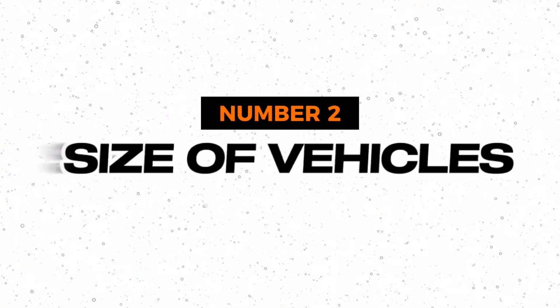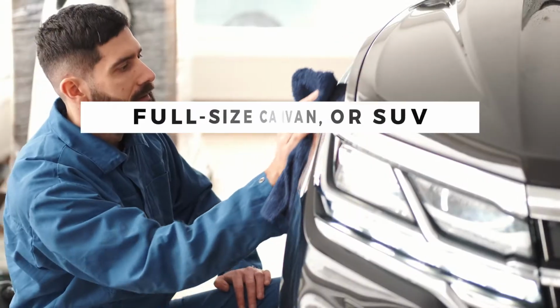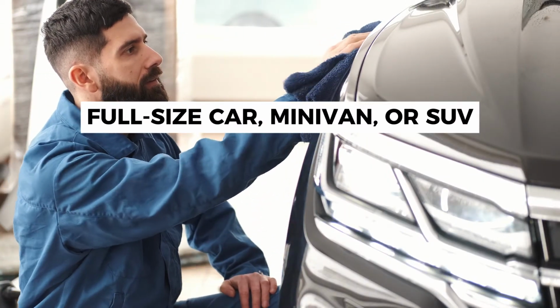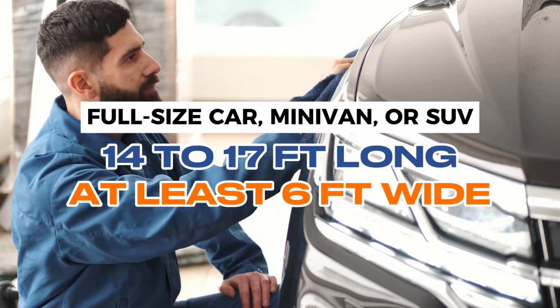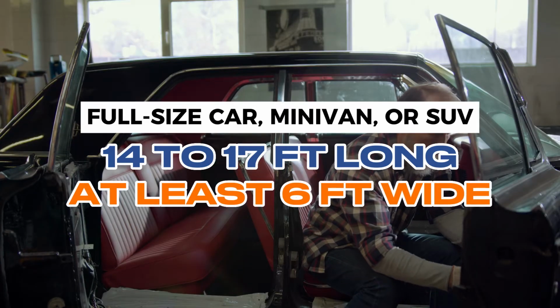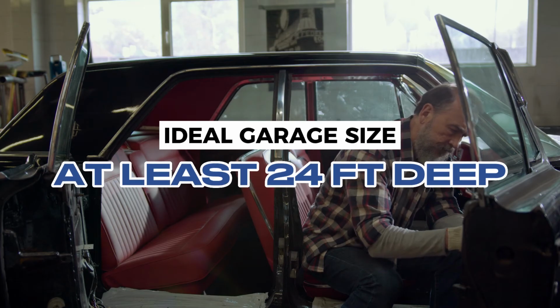Number 2, the size of your vehicles. A full-size car, minivan, or SUV is typically 14 to 17 feet long and at least 6 feet wide. In this case, a garage size at least 24 feet deep is ideal.